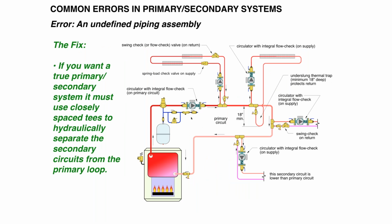What you have to decide is, am I building a header system or am I building a primary secondary system? If it's primary secondary, the T's need to be close together, right next to each other, as it shows here. So be careful about trying to take what you think might be the better parts of a primary secondary system versus a header system and morphing them together. Sometimes what you get is Frankenstein.